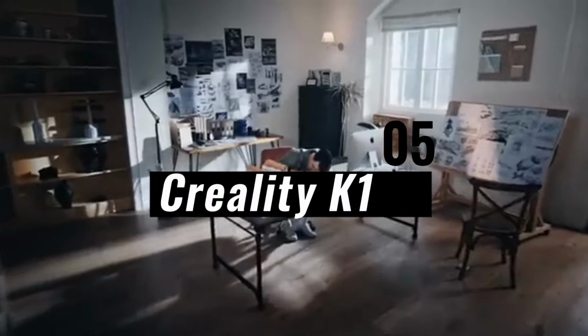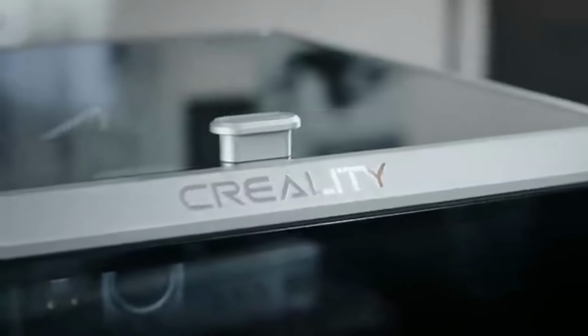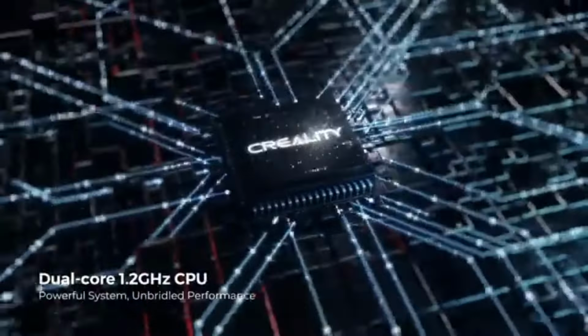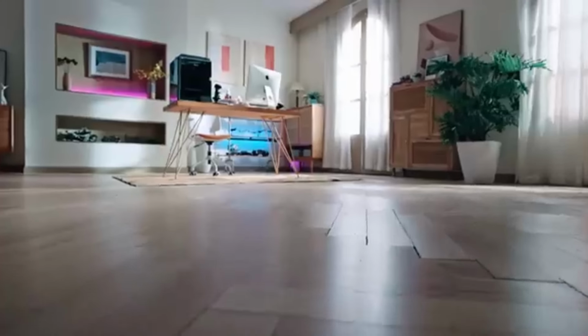Number 5. Creality K1. The Creality K1 is a testament to 3D printing innovation and precision. The Creality K1 is a powerful tool that combines great print quality, versatility, and user-friendly functionality. It is meant to empower makers, creators, and professionals.